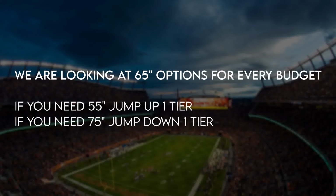Alright, so let's go through a couple of options for sports TVs. I'm going to go through 4 different budgets and we're going to see what the best TVs are in the 65-inch range. If you're looking for a 55-inch TV, pretty much just go up one tier. If you're looking for a 75-inch TV, usually you just drop below one tier.